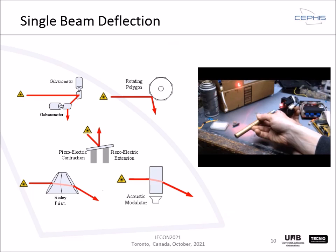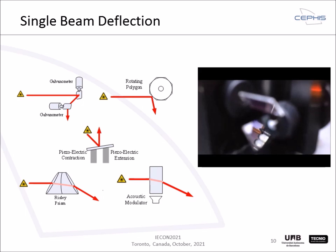But a static beam is not enough to mark a surface. We need to deflect it to cover 2 dimensions. There are many single beam deflection systems. Polygonal mirrors and AOD and EOD are some of the fastest, but in practice galvanometers are more versatile and cost effective.